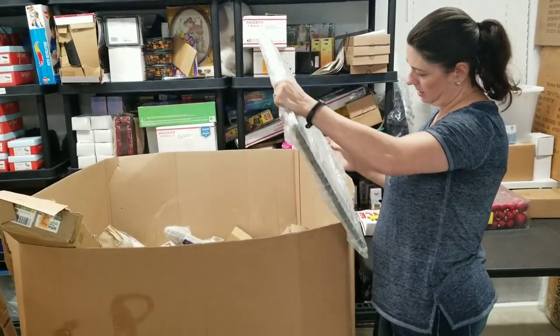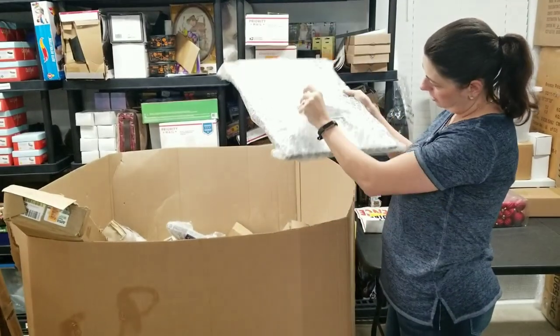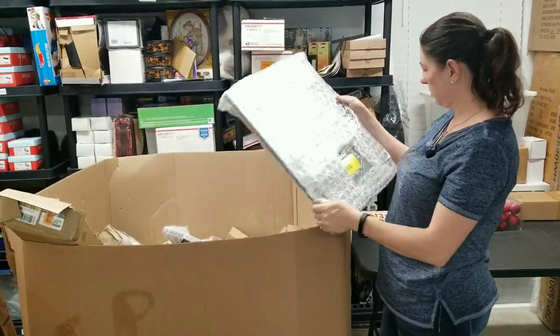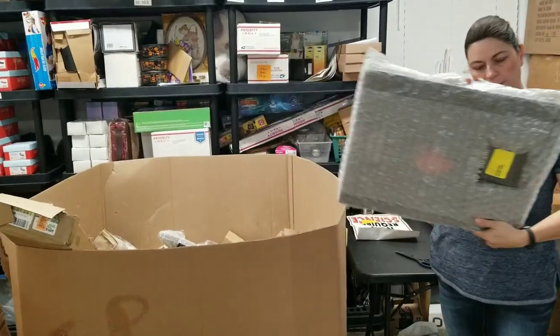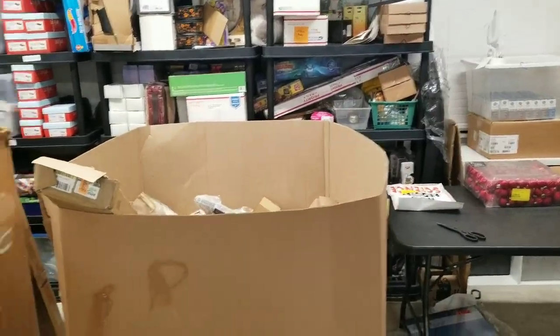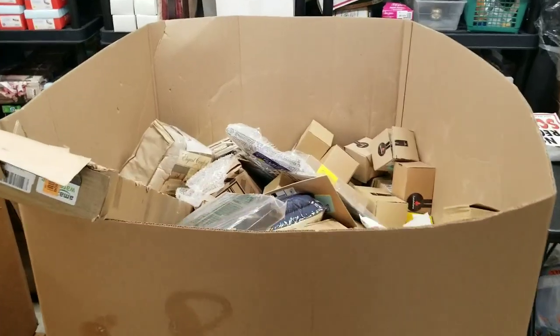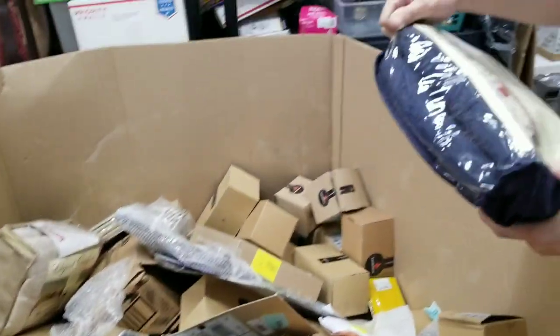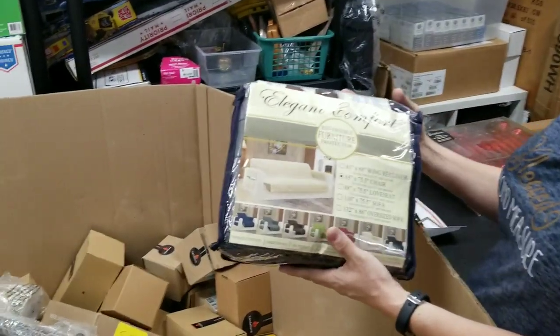Here is a home decor. More art, I guess? No, it's just a picture frame. Oh, but this one's not broken. Just a black picture frame. This is all home decor. Yeah, here is. Oh, I sell these really well.